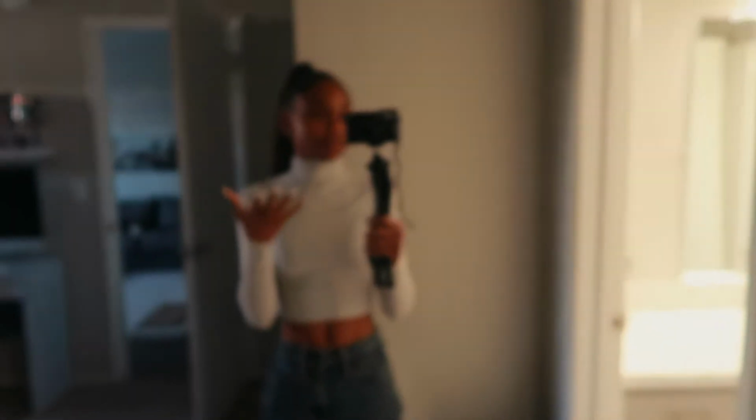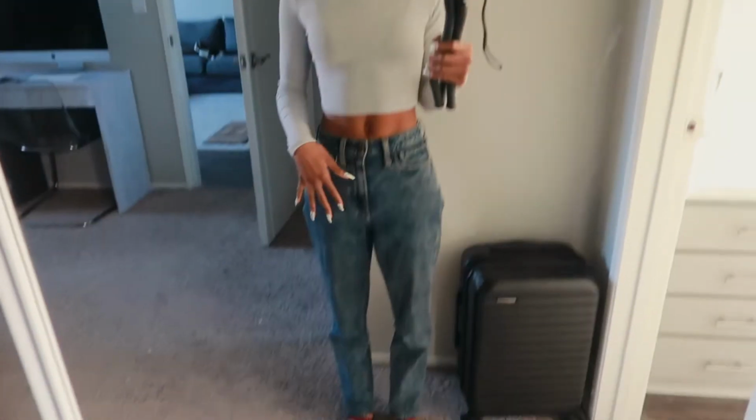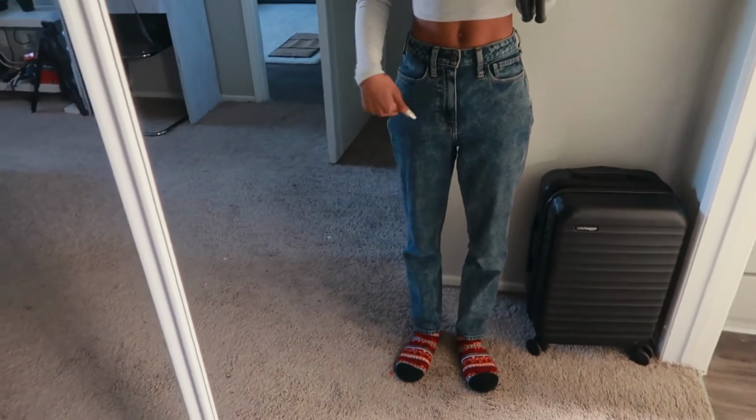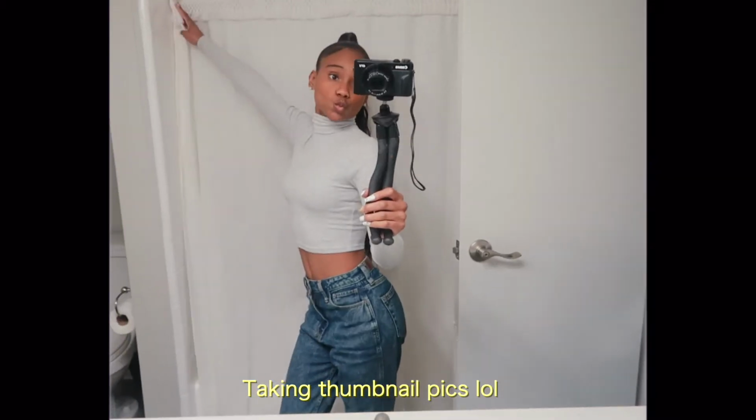Quick outfit that I can show you guys as soon as this clears up. There we go. Just want to show you guys my OOTD. This is a turtleneck. It's really cute. I got it from Garage, and the pants are from Hollister. And that's pretty much it. And then I'm gonna wear my white Air Forces. But just want to show you guys, just in case anyone was wondering. No one probably was, but whatever.